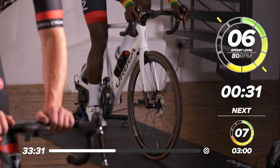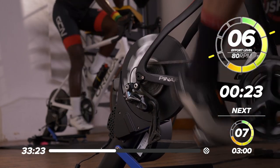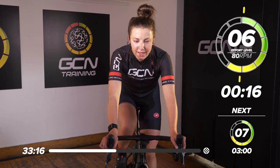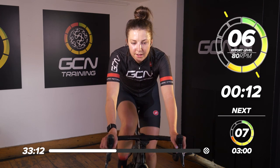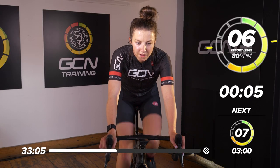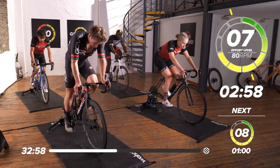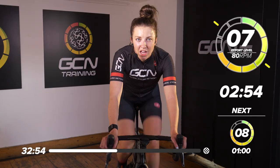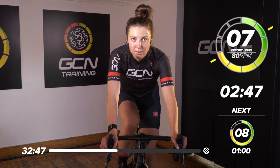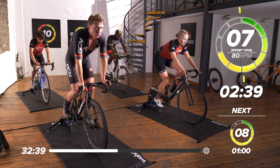Thirty seconds to go. Twenty seconds before we ramp it up to 7 out of 10. 15. 10. 5, 4, 3, 2, 1, ramp it up, drop down a gear, make it just a little bit harder for yourself. You want to stick at around 80 RPM as well, 80 revolutions per minute, so that might be quite comfortable for you, but we are going to ramp it up to 100 for the next 2 efforts.